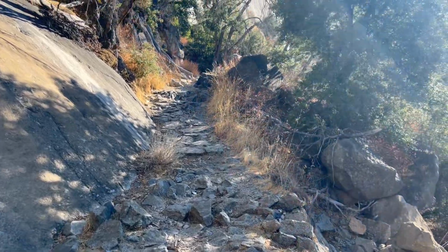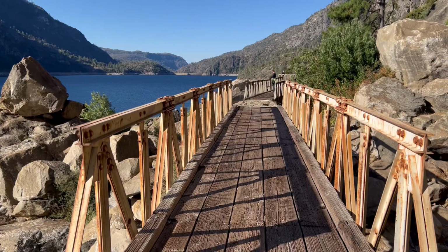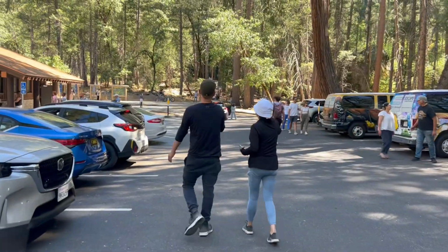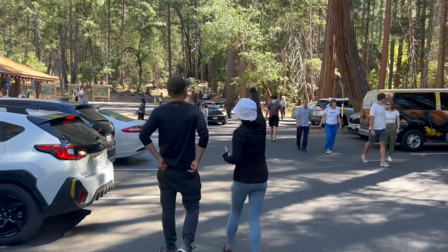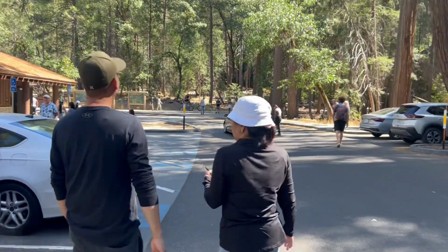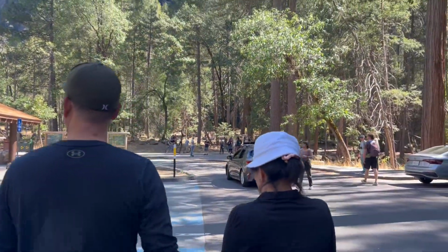Okay, that'll be the end of Wapama Falls. That's a bummer. Well, the falls was dry at the Wapama Falls. So it's more than an hour or so, but we ended up going to inside Yosemite itself.